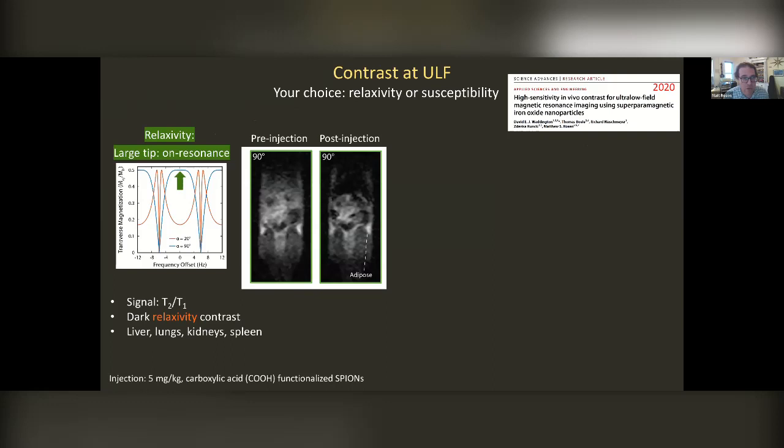This is in rats. So if you go on resonance, this blue curve here, your contrast is really about relaxivity contrast because you're only looking at the on-resonance signal. So this is kind of what you would expect, right? You get dark relaxivity contrast, the lungs, the liver, the kidney, and the spleen.